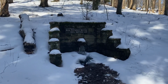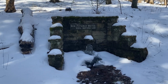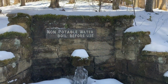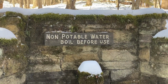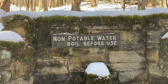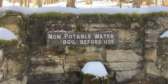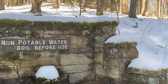Anyhow, the reason I fired the camera back up is one nice feature about this place is the spring. I've never known it to go dry. It's gotten awful low a few times, but I've never known it to dry clear up. Non-potable water, boil before use. I drink it all the time. I never boil it. I'm still alive.